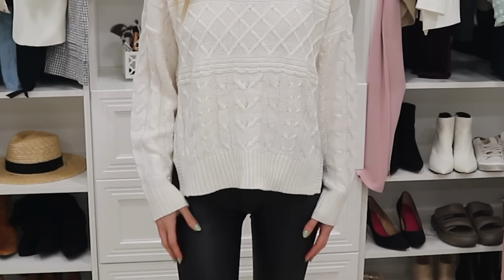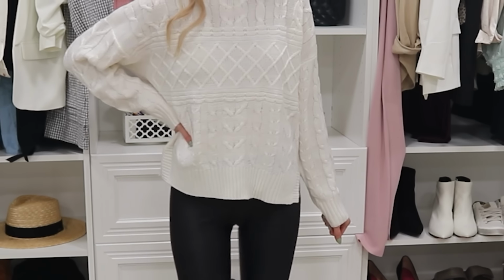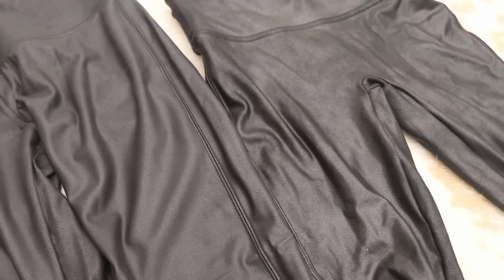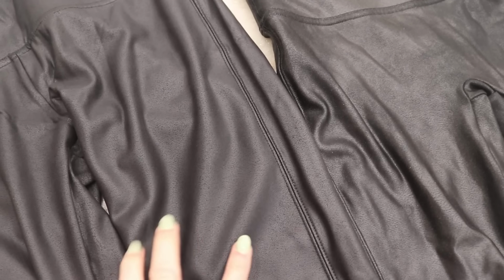And look at the material. They look so similar to the actual Spanx leggings. I'll do a side-by-side comparison. But they even have that nice stitching down the side like the real ones do. And they're just so comfortable. And when you're in the light, they almost have that little bit of shine like the real Spanx ones do.